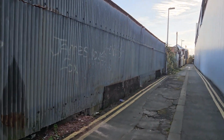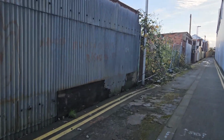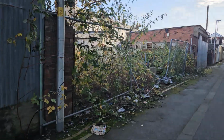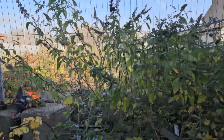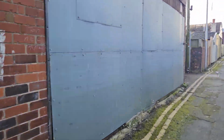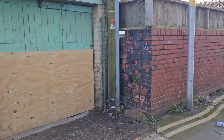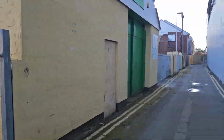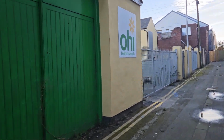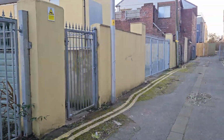back on ourselves. Could have imagined this been quite intimidating coming out of here, possibly back in the day, but not much happening today. You can see derelict housing and loads of property in Blackpool, you know, a lot of it seen better days, I have to say. So we're just really coming back on ourselves.